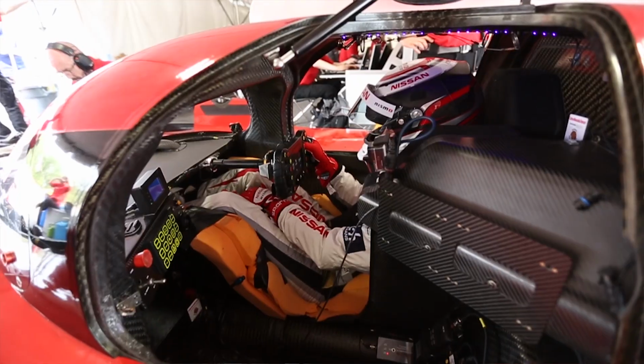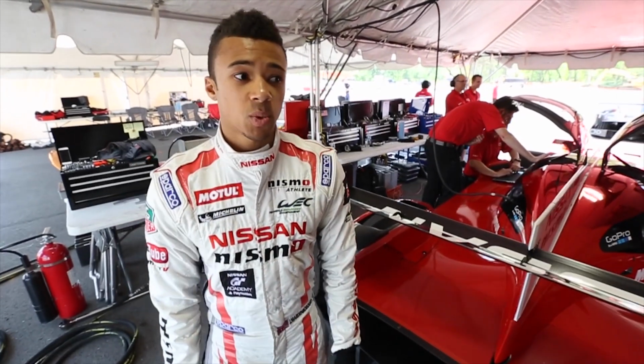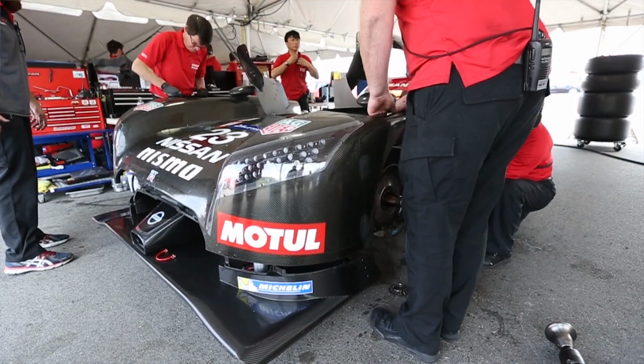So Lucas is in car 22 at the moment, the red car. I'm about to get ready and jump in car 23, which is the black car, and show you a lap of the Bowling Green.